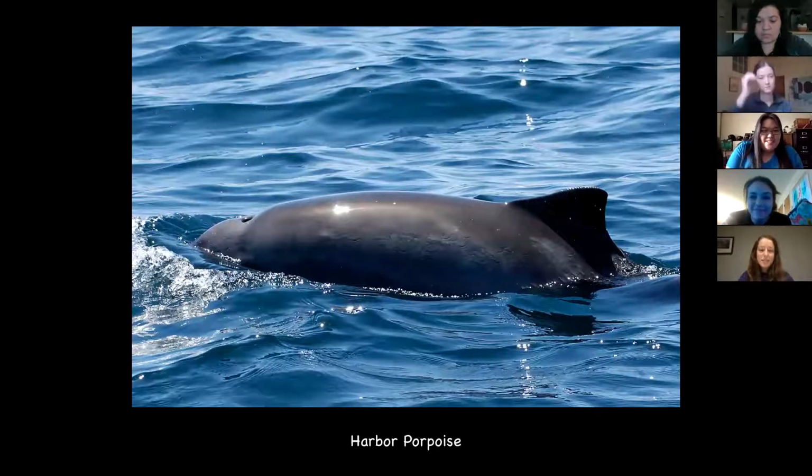Then we're gonna get to the cetaceans. So cetaceans are pretty much everything with a blowhole. So whales, dolphins, and porpoises. And so these harbor porpoise, they are a very shy animal. Most often they're seen in maybe groups of 2 or 3, and they prefer coastal areas and are mostly found in bays, estuaries, and even harbors sometimes.